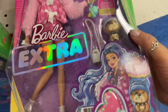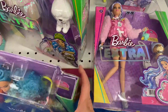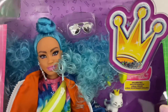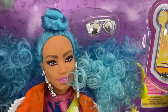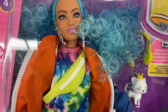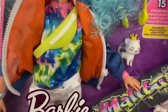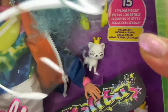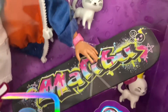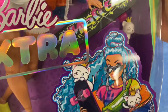So what happens is that when you're collecting these gift sets, they're going to come with the dolls, but the accessories are all different. This one has the freckles and the blue hair. Look at her top. And let's just look at the little cat in the corner. And then the skateboard. Cat in the corner again.